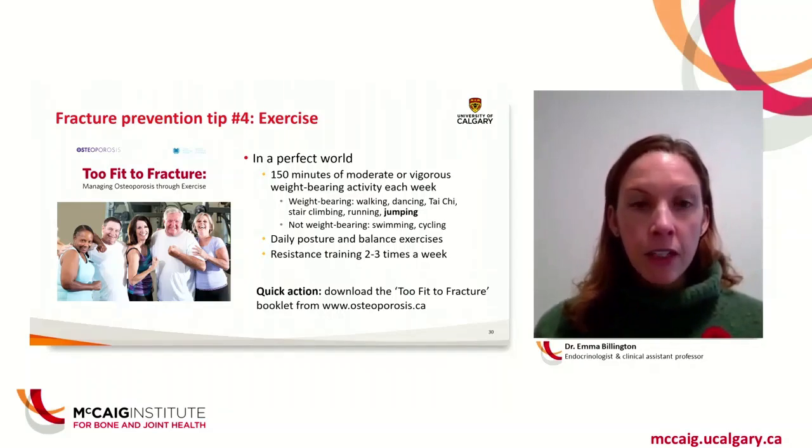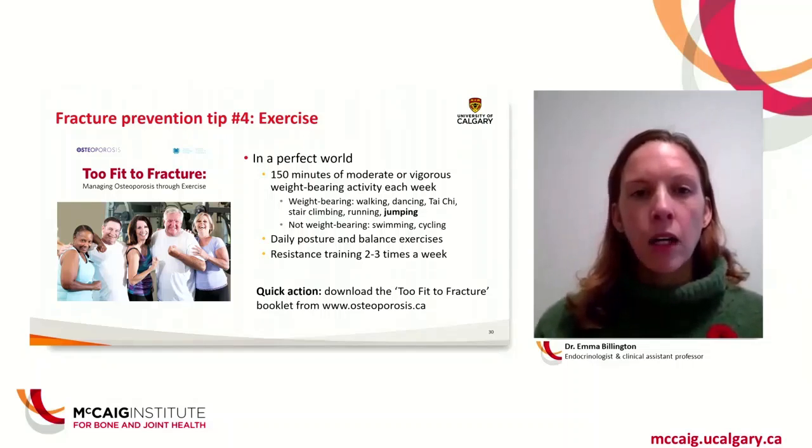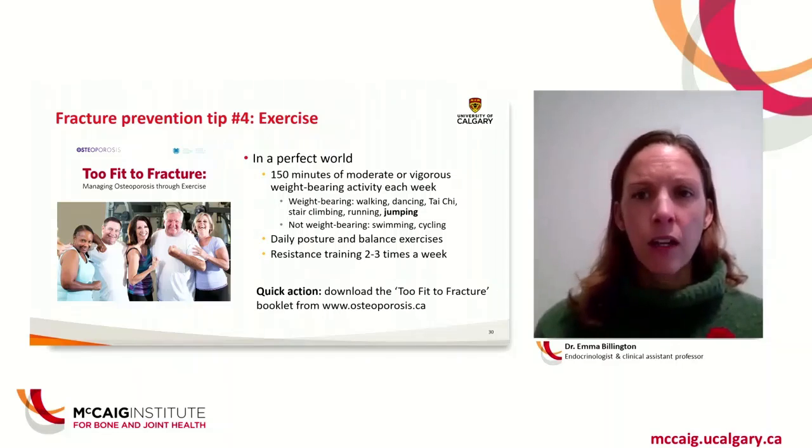But then things start to get even more detailed with the recommendations. So Osteoporosis Canada recommends daily posture and balance exercises, as well as resistance training 2 to 3 times a week. And putting that all together, it's a lot. And it's a lot to think about, well, what do I actually do?